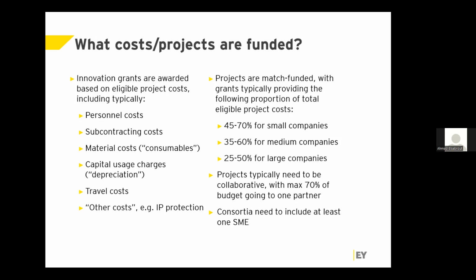So as you can see, these are the typical percentages that you can expect to be funded based on the company size, whether it's small, medium, or large. And a few other eligibility rules for grant funding is that a project is typically expected to be collaborative in nature, which means that it's bringing together multiple partners, and funders really incentivize this to make sure that your project is covering the full value chain, with the perspective and involvement of different companies and roles across the supply chain.